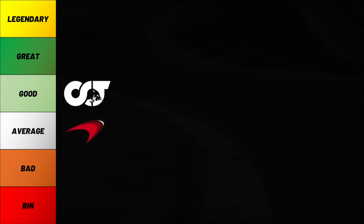But where am I putting Alfa Romeo? I love it. I really do love it. But I've got to wait and see it on track before I put it in legendary. So it's going in great. An awesome livery. Inverted. Is that a cop-out? I don't think so. Chuck in some BMW Sauber, even Toyota vibes from the mid-2000s, and you've got a winner. Well done, Alfa Romeo. You're the best livery so far.